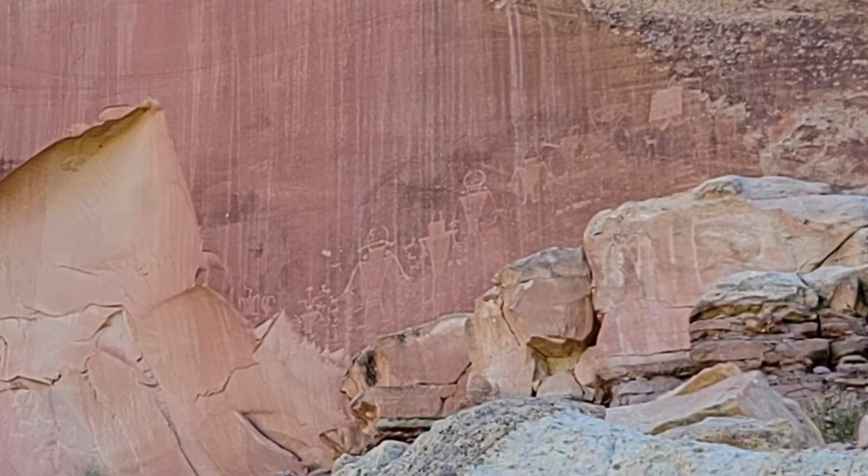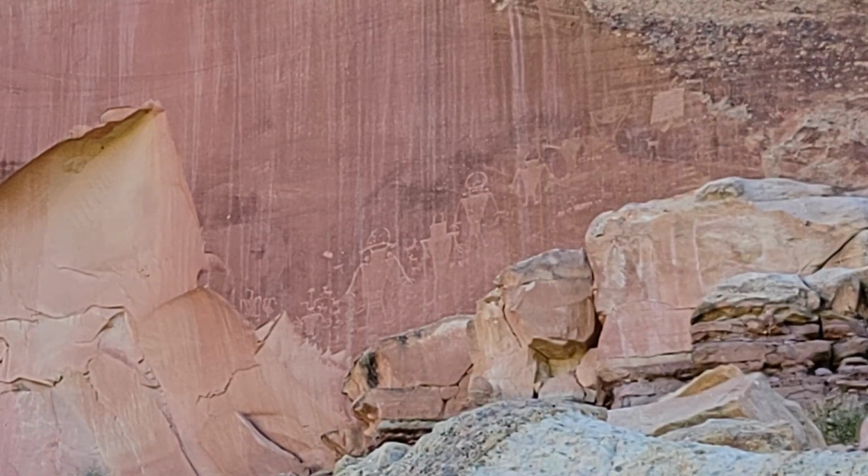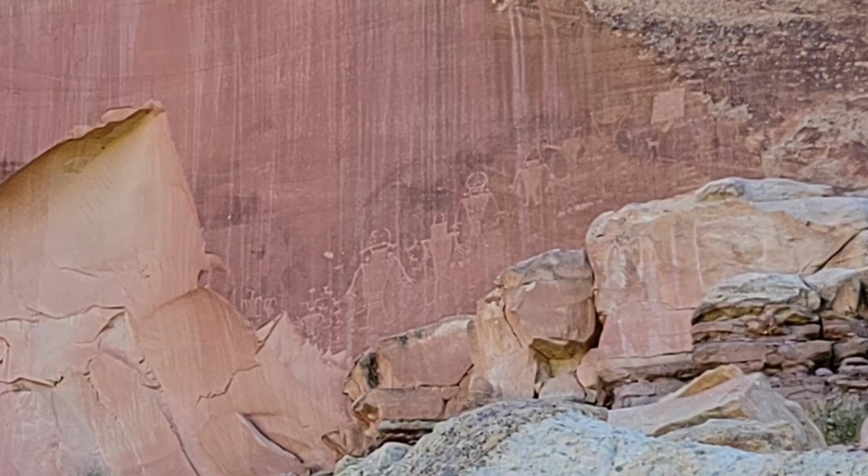A little hard to spot, but there's some more petroglyphs up there. Right next to that white tooth-shaped thing, there's like a family walking across there.